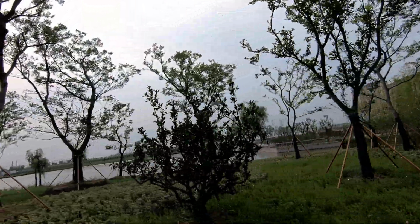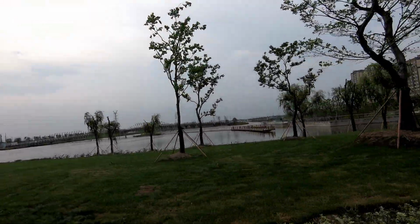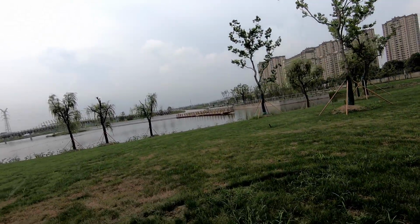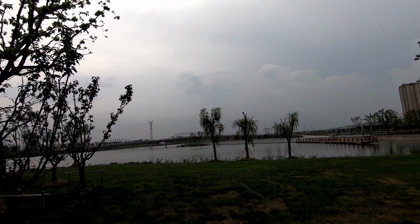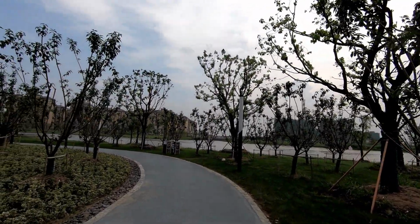Look at all that over there. There's like a footbridge over there now, and like a dock, some trees. There's still a construction wall over there and some trucks. They're still working on that spot, I can see. But we will be checking that out for sure. Hell yeah.